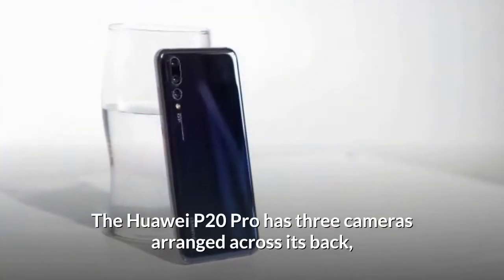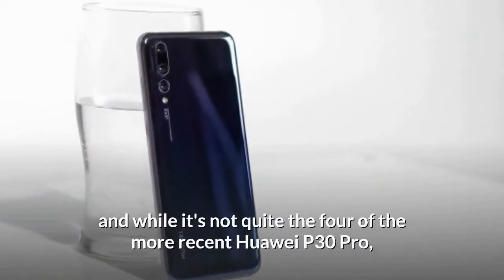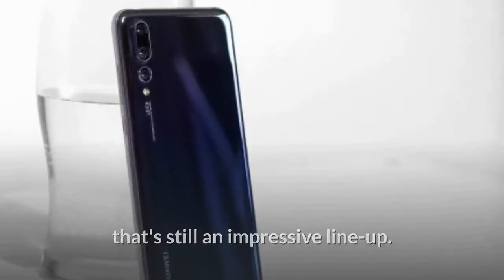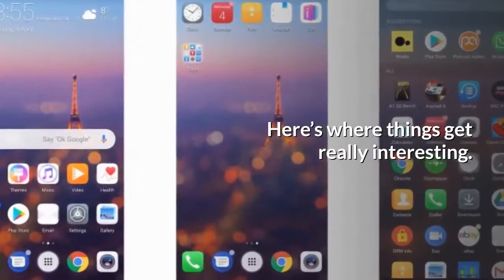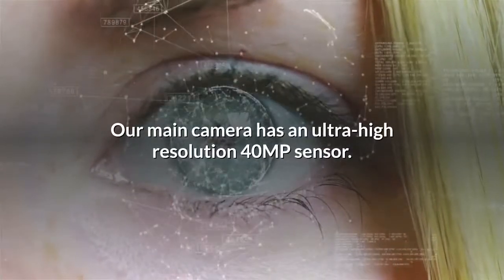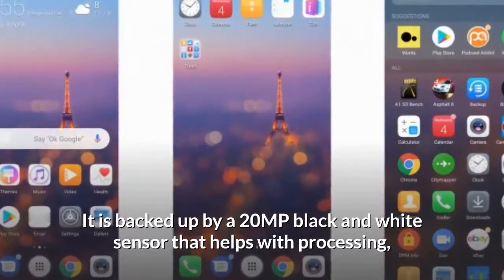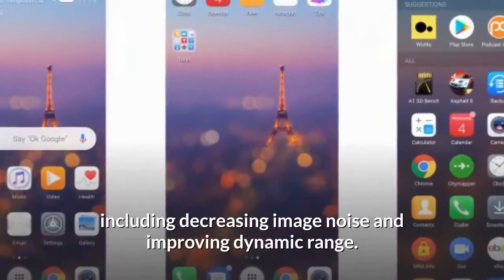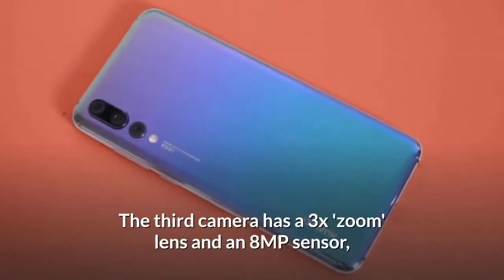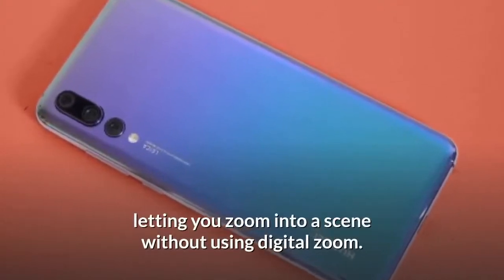The Huawei P20 Pro has 3 cameras arranged across its back, and while it's not quite the 4 of the more recent Huawei P30 Pro, that's still an impressive lineup. Here's where things get really interesting. Our main camera has an ultra-high-resolution 40MP sensor. It is backed up by a 20MP black and white sensor that helps with processing, including decreasing image noise and improving dynamic range. The third camera has a 3x zoom lens and an 8MP sensor, letting you zoom into a scene without using digital zoom.